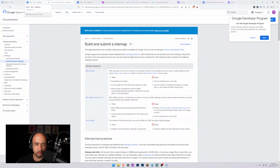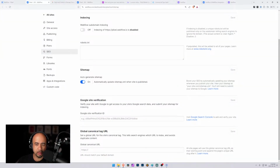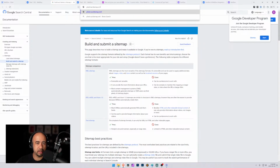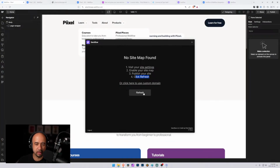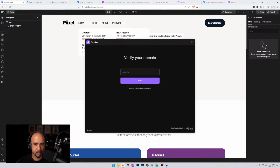Well, let's see if this is true or not. So pixel.ca/sitemap. So, I mean, we have it right here. So it's there. Click here to use custom domain. I mean, this is weird. What are you talking about? Sitemap is not enabled for this domain. This domain is also not published. Well, I mean, that's just false.